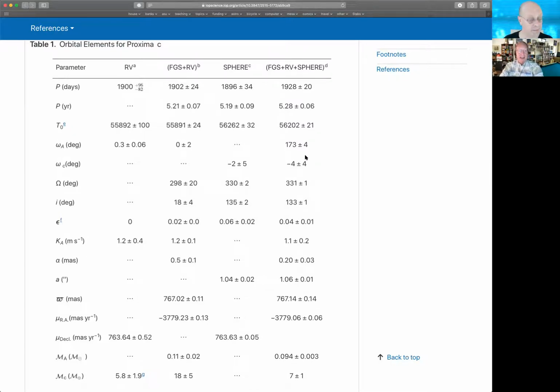So they got a 1900-day period. They got a time of periastron passage. They had a kind of a guess as to the eccentricity, but they had measurements of the amplitude of the variation, which was rather small. I mean, it's 1.2 meters per second, so that's very small.